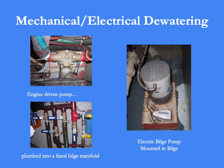Pictured here are some of the mechanical and electrical means of dewatering the vessel. The engine-driven pump, which you see in the top left photo, is run off the main engine via a belt to an electronically activated pulley.